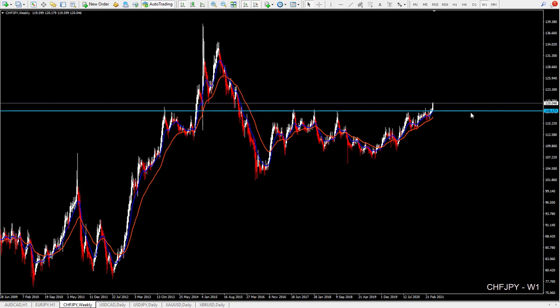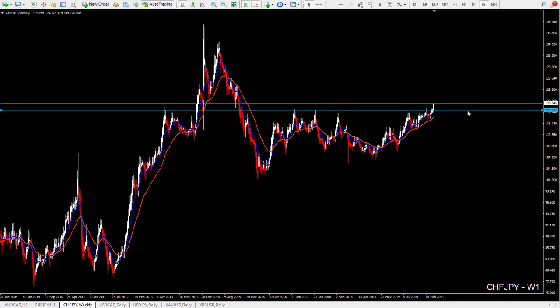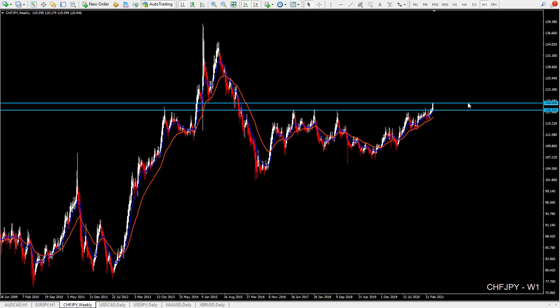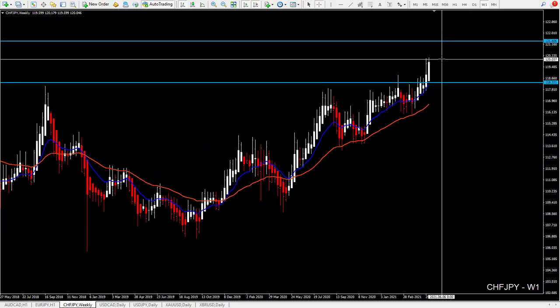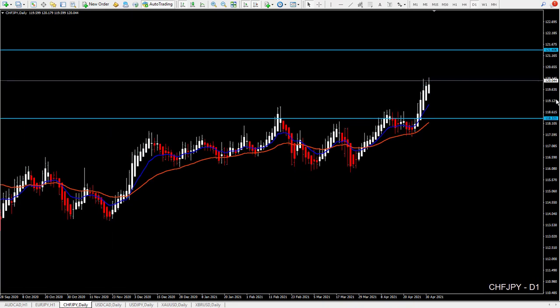So let's try to find the next resistance area on this pair, because we don't have much history here. We need to find it here. So we have the next one up here. So it's around 120 pips. Still, price is pointing up on the weekly chart. We go to the daily.